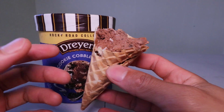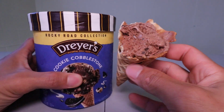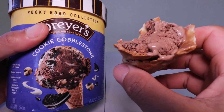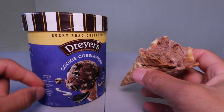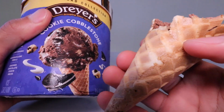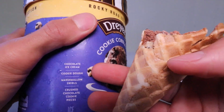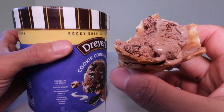This is great, guys. I gotta say, 8.7 out of 10. Wow, nice chocolate ice cream. You have the cookie in here, nice soft texture. It still has a little good give to it. And you can taste that and feel the cookie dough in here.